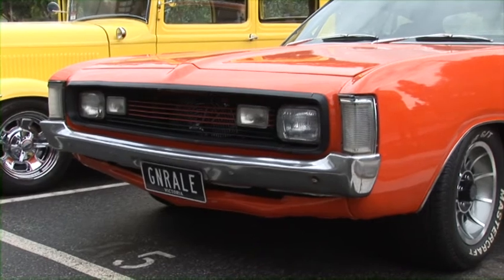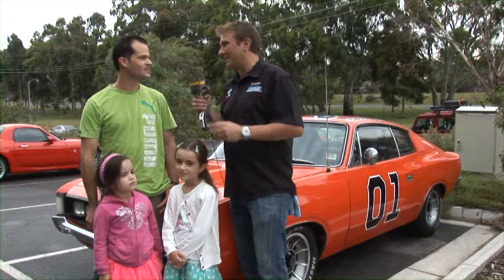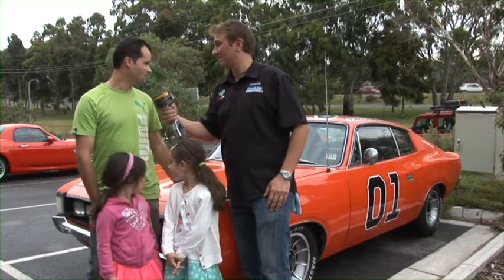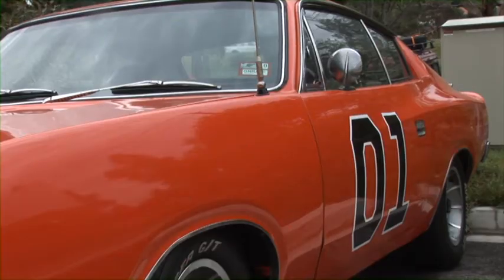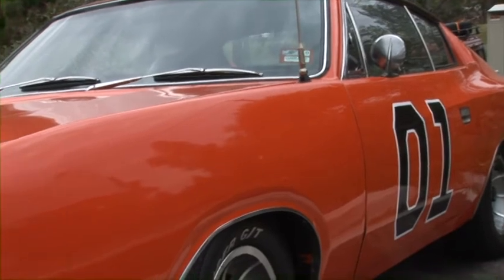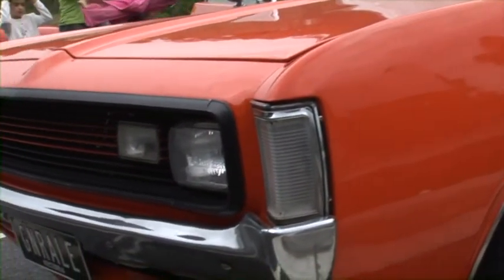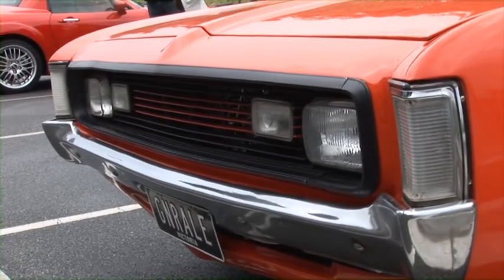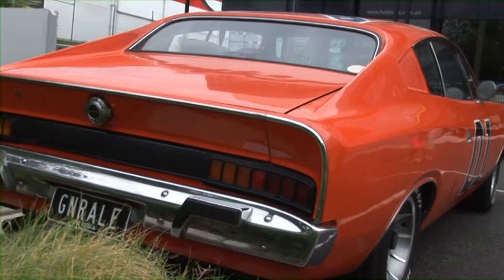Here we are, viewers. I've got Travis with me at the moment. Travis, what a great looking Charger behind us, mate. What can you tell me about the car? Well, this is my 72 VH Charger that I've done up as a General E. The first idea I got was from a mate who decided he wanted to buy a Celica and do it up as a Mustang from the Gone in 60 Seconds movies. And I thought, if he can do that, why can't I buy a Charger and make my own General E?